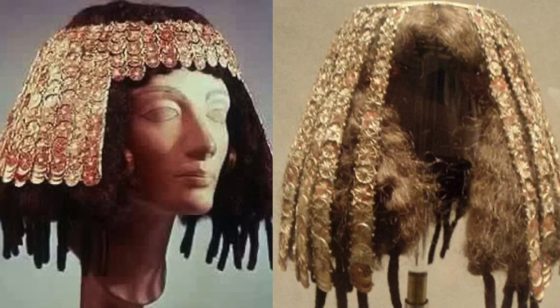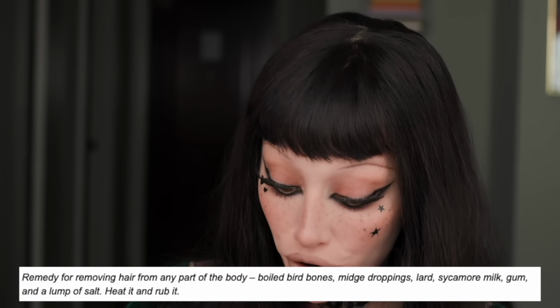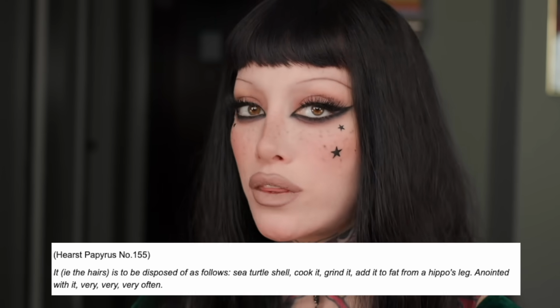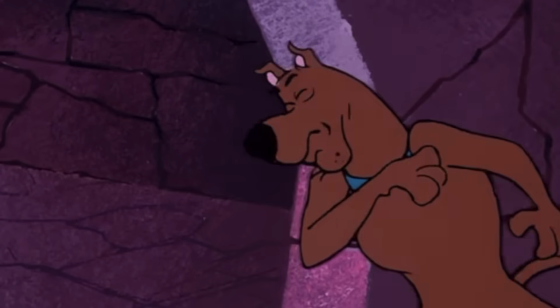We know that they would completely remove their hair due to lice, but razors were found, tweezers were found, even recipes for depilatory creams. This one, for instance, the boiled bones of a bird mixed with gum and lard. Possibly a wax? Or how about the shell of a turtle, cooked, crushed, and mixed with hippo fat? Or how about this one, the blood from the vulva of a female hound? Uh-oh. I don't even know how that would work.